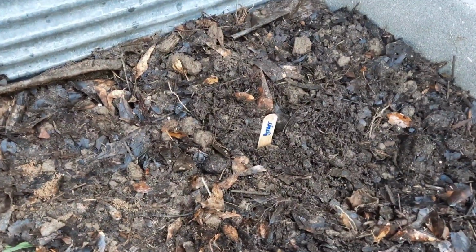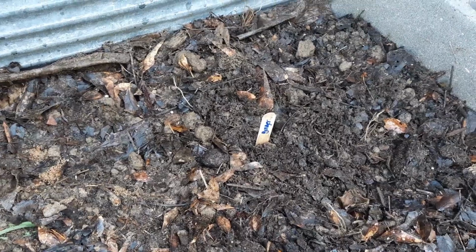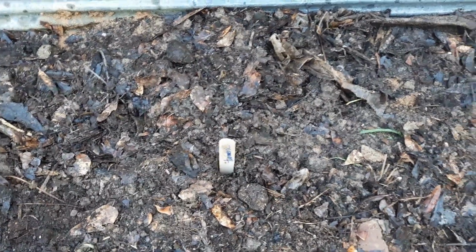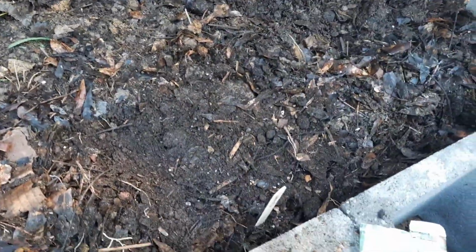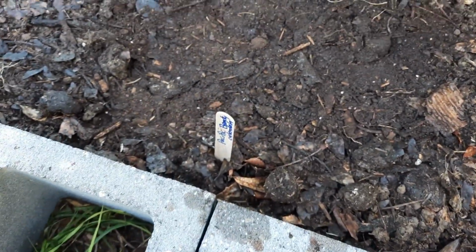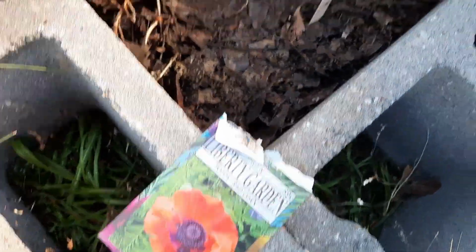So I put a piece of ginger here that was starting to sprout, has some good growth on it. And a couple of small pieces of turmeric that looked like they still had some life in them. And then I put seeds here for my chives. And I put seeds here for the Pacific Beauty calendula. And I put seeds here for the red corn poppies.